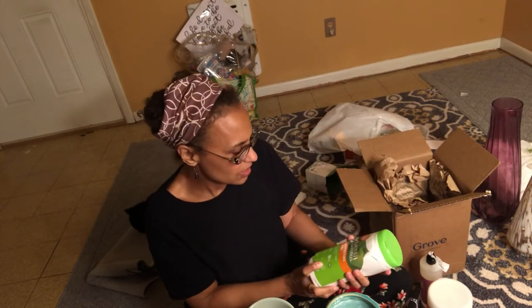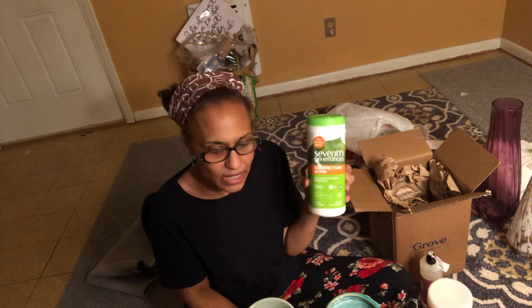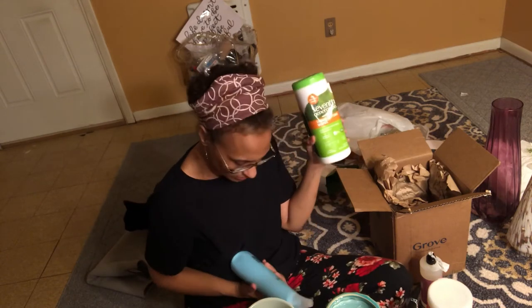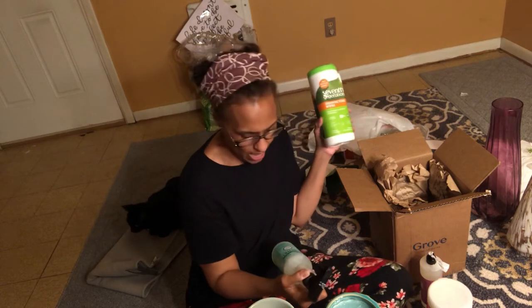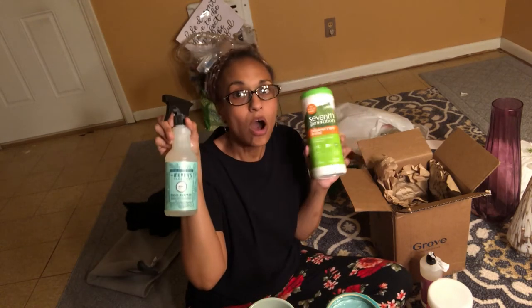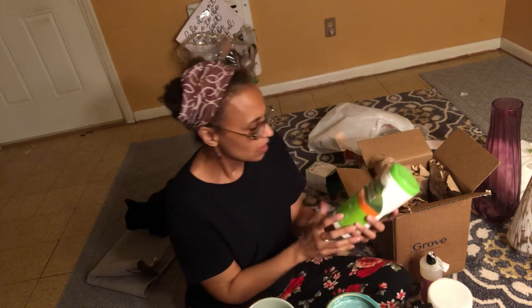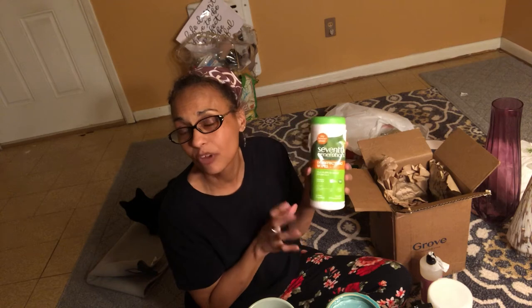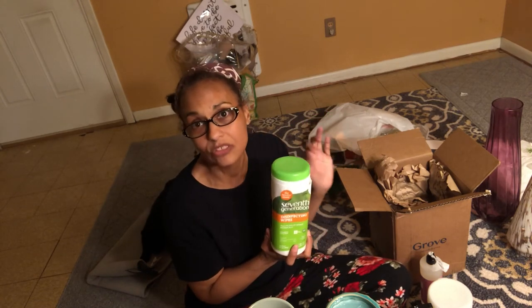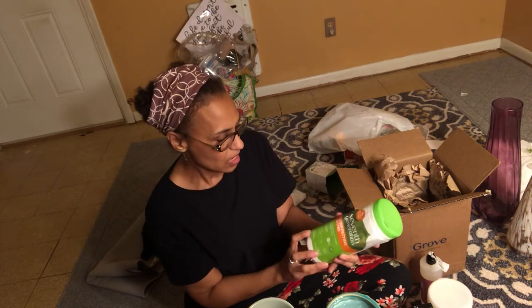Here is the 7th Generation. See, I've never tried any of these brands. I haven't tried 7th Generation. I have never tried Method. And I have never tried Mrs. Myers. So all of this is new for me. I've always been curious about it, but to be honest, I thought it was a little pricey. And I just went to Dollar Tree and got cleaning products and mixed up my own concoctions here and there. But I figured, for a $20 purchase and I get all of these items, it's definitely worth a try.